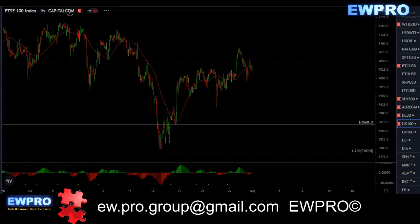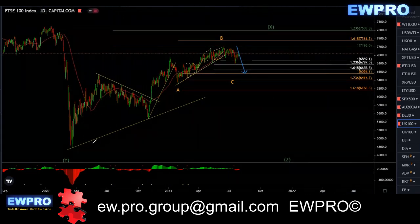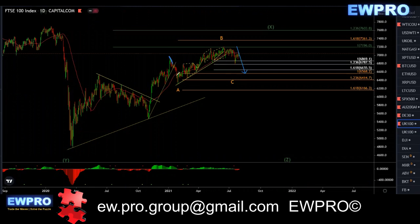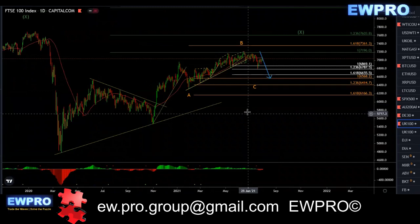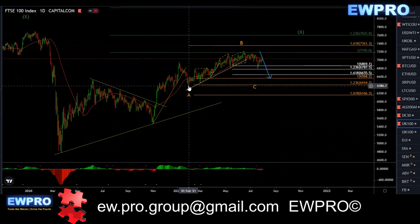Looking at the Footsie, again, this one here is a little bit different because we're looking at this as a flat. I'd really like to see this give us that C down. It's giving a C down, and we do have the cross. So the problem is, it never came anywhere near that 100 fib. Definitely looking at that as a B wave because of how choppy it is. But is that the end of wave C? It didn't really give us a nice move, a big enough move down, like this.